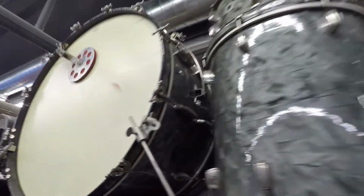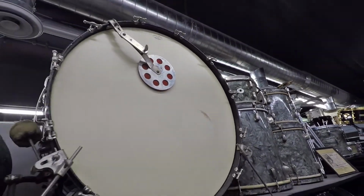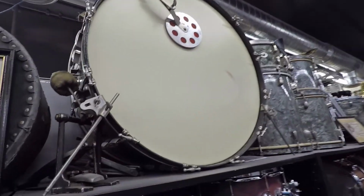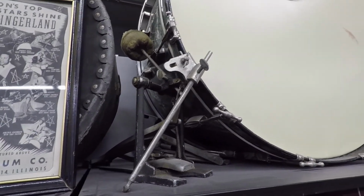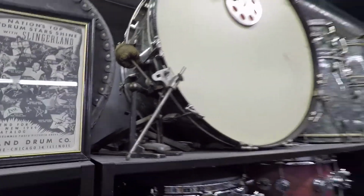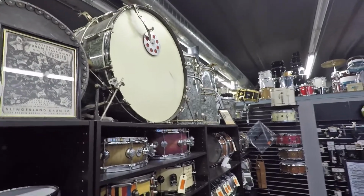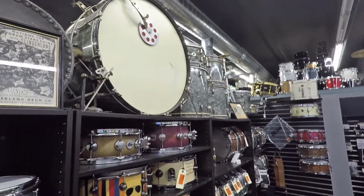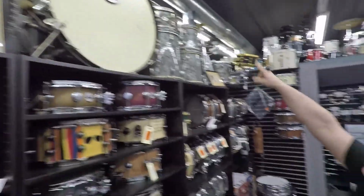And the muffling at the front. That is interesting. That's your typical clamp-on vintage muffler. People really like those things. And look at the bass drum pedal, the spurs. That's interesting. Very nice, that's a cool drum set. That would be one I wouldn't touch. I'd leave it there. Yeah, that's a keeper for sure. And that's got its matching Radio King snare.